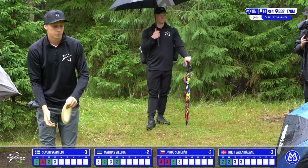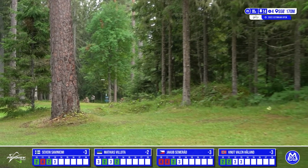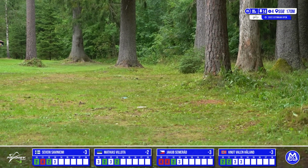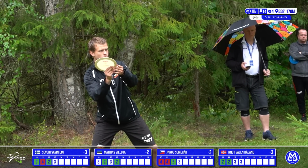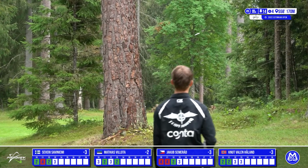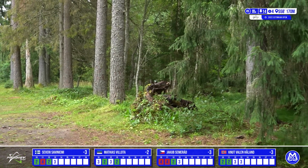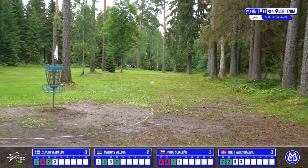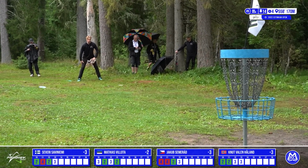Okay, we see the first clean look at it from Mathias here with the sidearm. Just leaves it a little too wide, but comes in. Might be about circle's edge there. Knut looking to do the same. Little flex. Ooh, that's a lot of flex. Yeah, that's a little too much flex. And yeah, that's going to be in the woods. Circle 2. See if he has a clean look at it from in there.